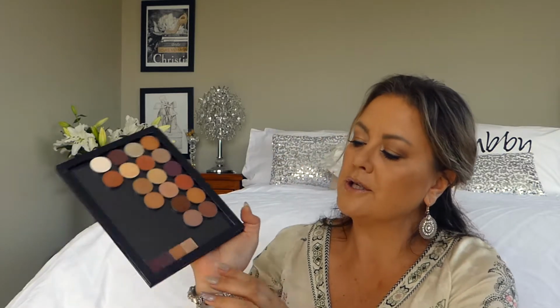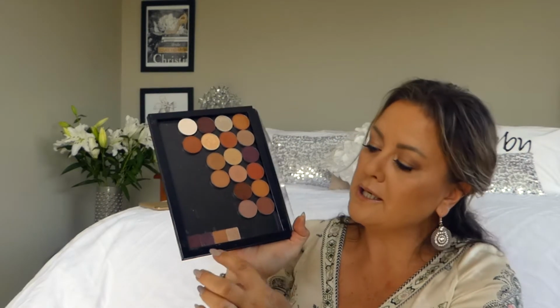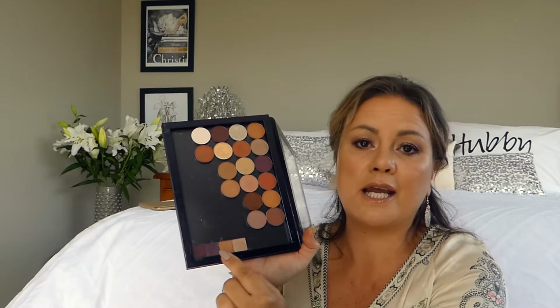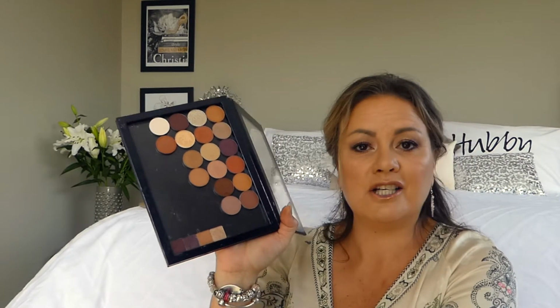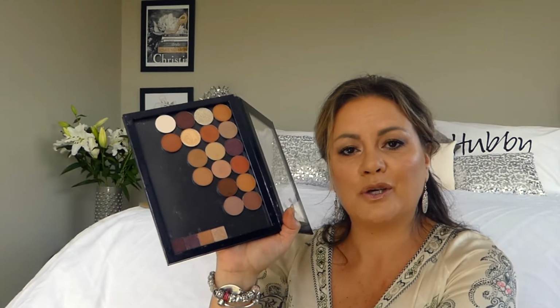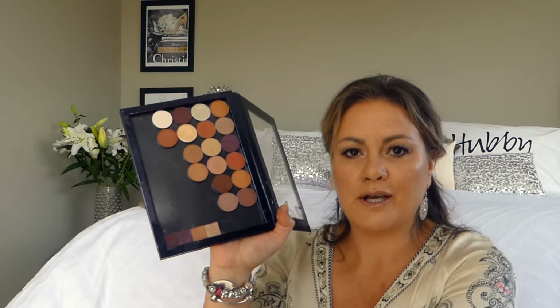And the shadows that I have just along the bottom here are shadows that I depotted from the Anastasia Catwalk palette that I really like, and I like chucking those in a smaller palette when I'm going travelling or away for a weekend, because they're great little shadows to have on hand.